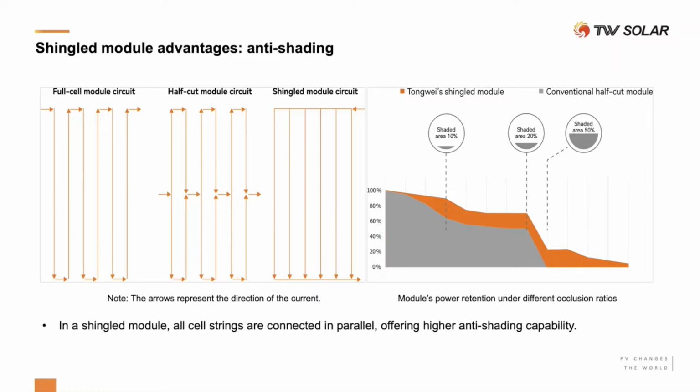Now consider we're mounting the module in a landscape fashion. Equivalently, it's like we started shading the module from the left. For the full cell module, due to its internal construction, we probably lose 1/3 of its voltage. The same goes for a half-cut. But for the shingle module, because the 6-cell strings are connected in parallel, when we start shading from the left, we only lose 1/6 of the full current.